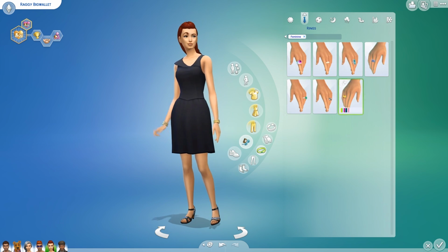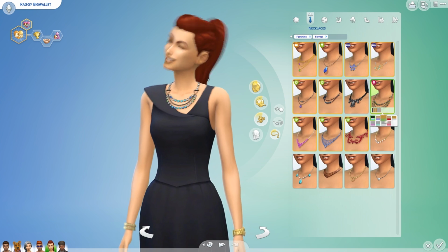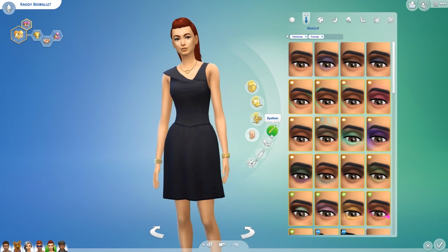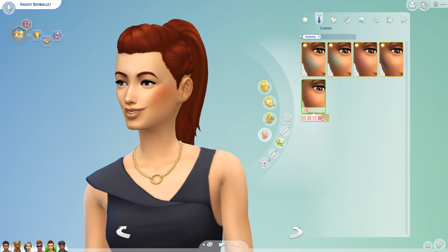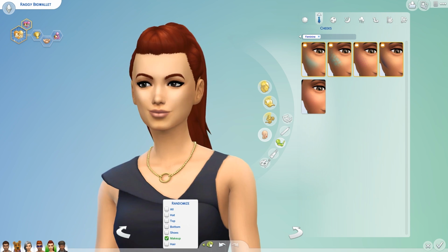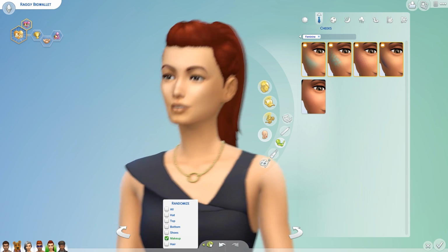Oh yeah, that was the other thing. I was trying to use as much new stuff as possible from Get Famous, because, first of all, it's new. Second of all, a lot of it is quite glamorous and looks quite expensive. So I was trying to use a lot of this Get Famous stuff.